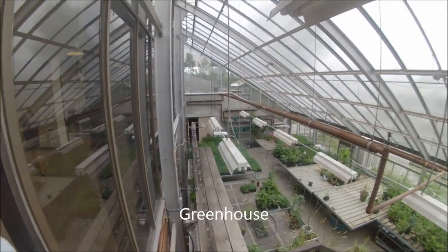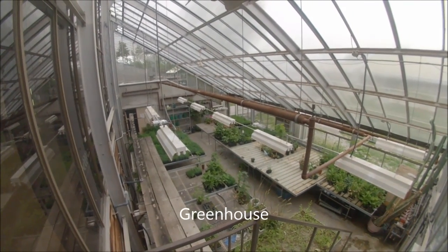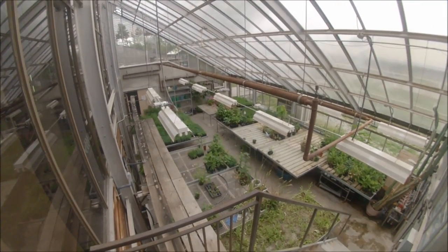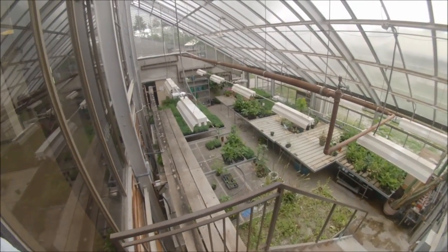So here you are in the Fleming College Frost Campus Greenhouse. This is actually a free service. Any students can use this greenhouse. Many programs use it here, especially you can see we're growing a lot of trees for our forestry and ecosystem management programs.